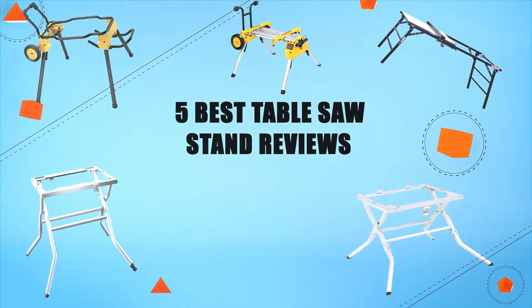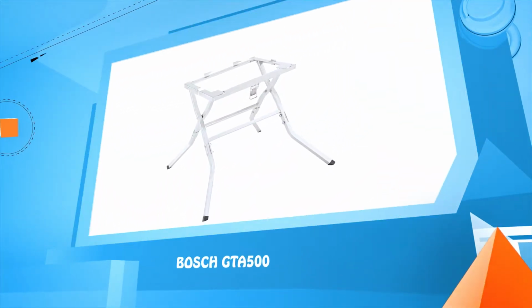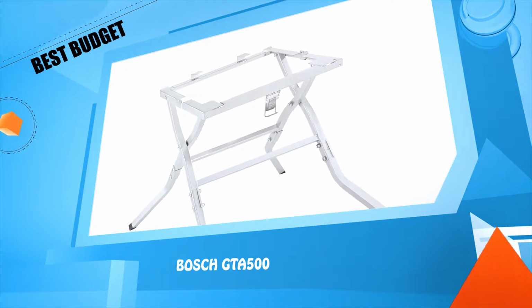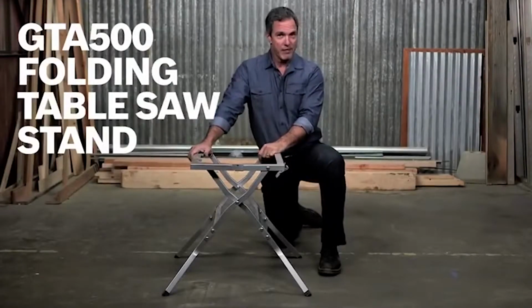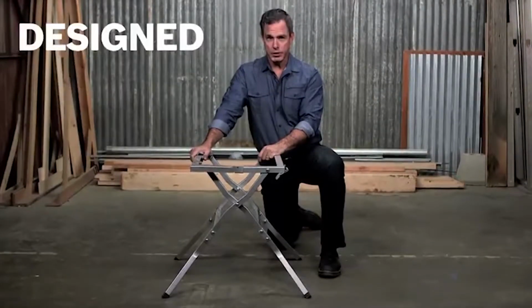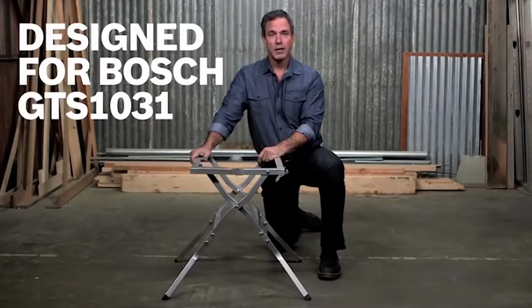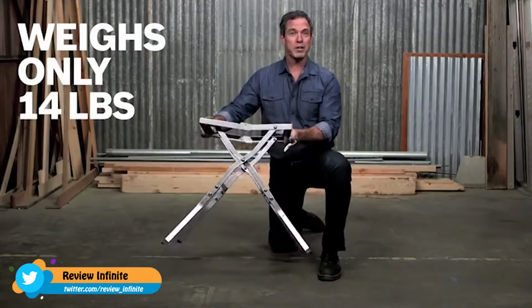5 best table saw stand reviews. Number 5. Bosch GTA500. This is the Bosch GTA500 folding table saw stand, exclusively designed for the GTS 1031 10-inch portable job site table saw. The all-steel design of the GTA500 only weighs in at 14 pounds.